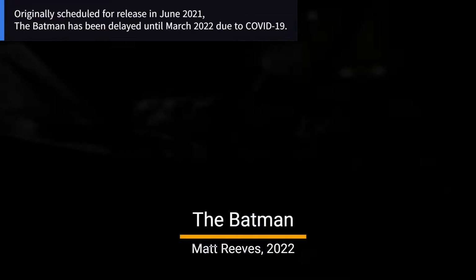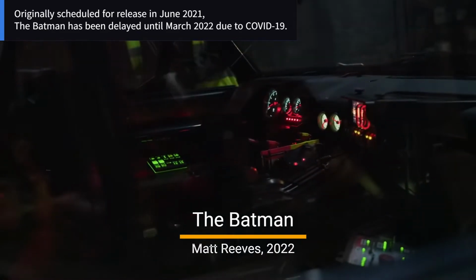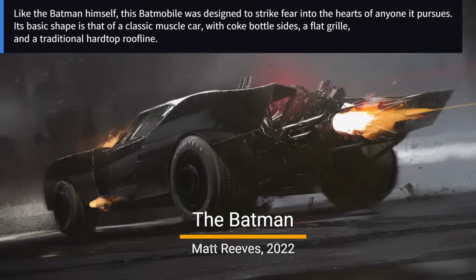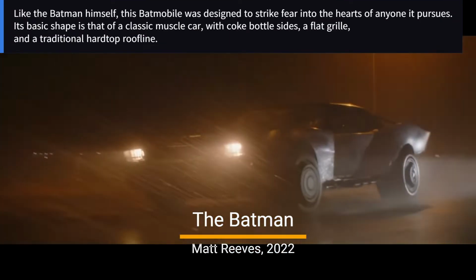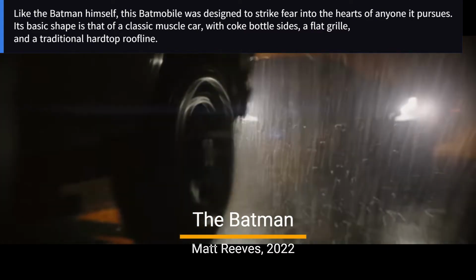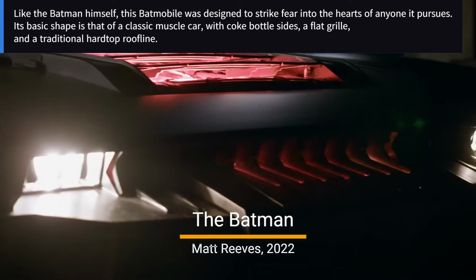Originally scheduled for release in June 2021, the Batman has been delayed until March 2022 due to COVID-19. Like the Batman himself, this Batmobile was designed to strike fear into the hearts of anyone it pursues. Its basic shape is that of a classic muscle car, with Coke bottle sides, a flat grille, and a traditional hardtop roofline.